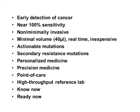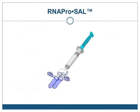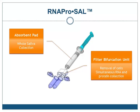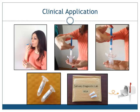Personalized medicine, precision medicine: the ability to perform these assessments in a patient with suspicious lung cancer or lesions at the point of care, with a high throughput capability, the ability to know now. So I just want to end with a scenario that we envisioned in the near future where saliva or blood, in this case a well-designed collector of saliva, could be self-collected and then expressed into collection tubes, with this capability for stabilizing nucleic acids and proteins.